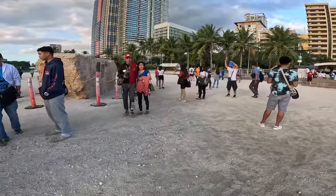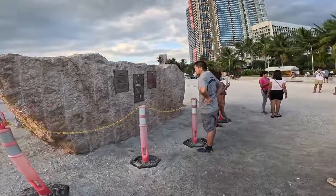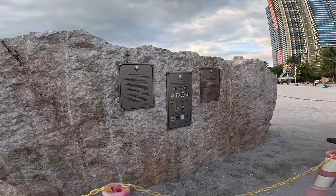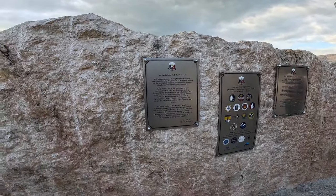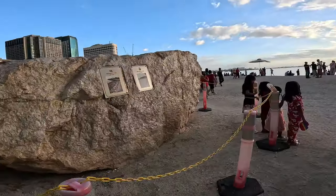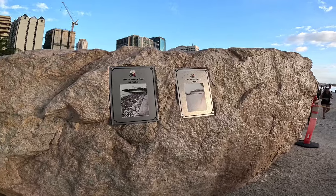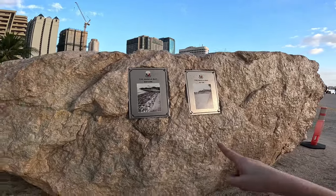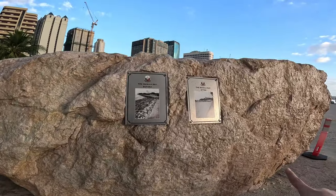Let's have a look what this says. That is the name: The Manila Bay Walk Dolomite Beach. Look, before and after. This is what it looked like before. Wow, it does actually look like that. If you look around, it looks exactly like that, the picture.